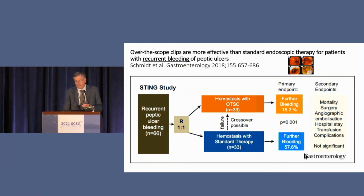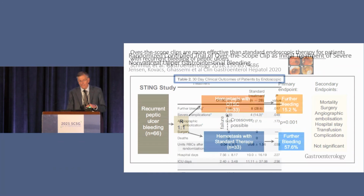And what they found was that for people who had rebled once with standard therapy, it's a fairly high number, so I kind of question that. About 50% plus had more rebleeding versus 15% with the over-the-scope clips. So the idea here is that this is definitely something in your toolkit that you may want to use, especially for these rebleeds, and I would say even potentially for severe primary therapy for certain conditions, because again, we're seeing it can be done safely, effectively, and relatively easily. Again, there is a cost to this as well.